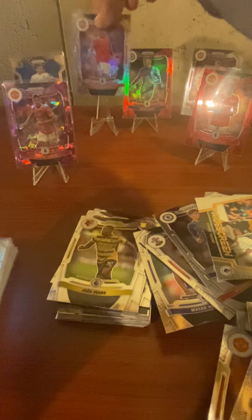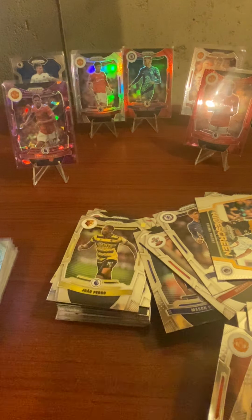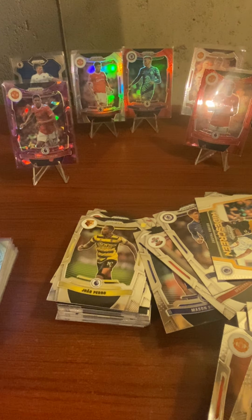All in all, I think it's a pretty good pack opening. I think there's obviously a lot of money to be made here as well. Some I'll probably keep for my own PC. But let me know what you guys think.